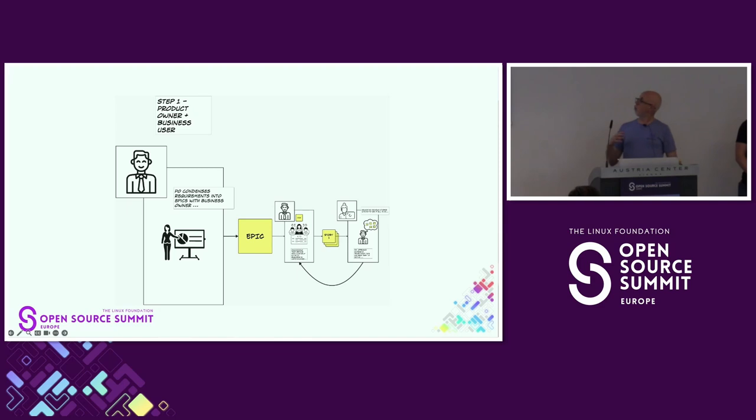So I'm just going to show an example of how it works from a software perspective, starting with your customer and then how you go down to your team working on their stories in an agile fashion. The first is, I suppose, the design thinking phase, which is the big key part, where your product owner goes out and talks to the business user, or the particular customer or client you want to work with.